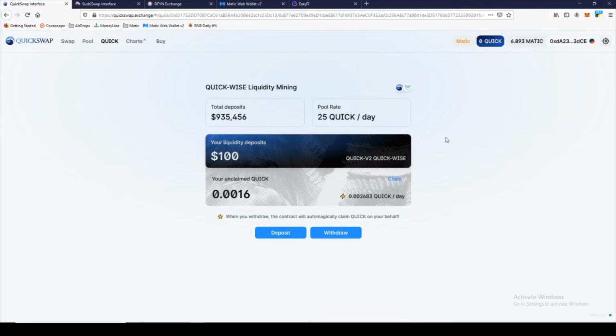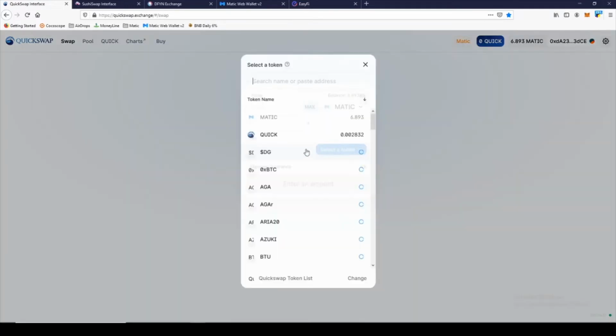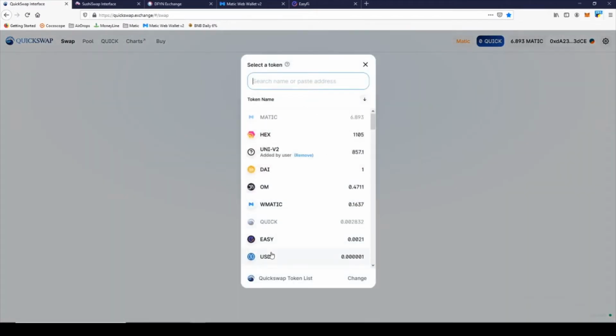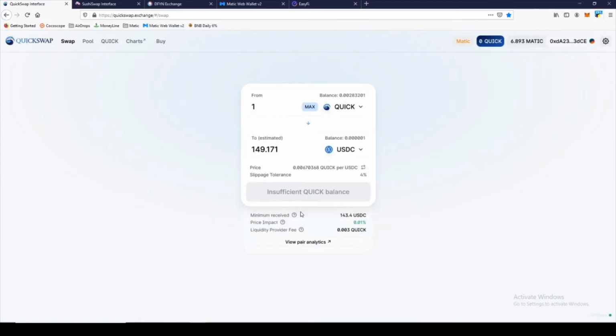And on the QUICK price, if you go there, you can do the same thing. Let's say I go to QUICK. Oh, it moved on me. So if I go to QUICK, and then I can go to USDC. Let me just take it around. So one QUICK is worth $149 right now. So you can see QUICK is a strong coin. One QUICK is worth $149.